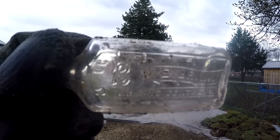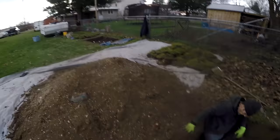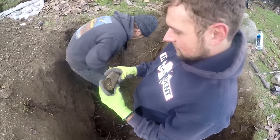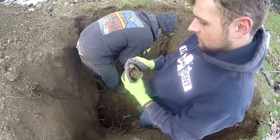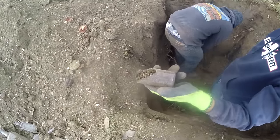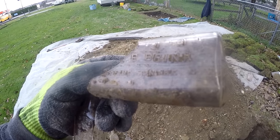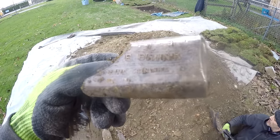There's another one. Cool. Wicked cool bottles. It was another bigger one. Oh, big size. Damn it. Same one? Yeah. That would have been cool. Damn. Yeah, look at that, guys. A bigger size. Unfortunately broken. Nice looking druggist bottles. I like those.